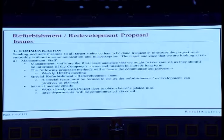So the issues you're going to get through the refurbishment and redevelopment is that you need to look at your communication. You've got to send accurate messages to all target audiences. It's got to be done frequently. It's got to update them on a regular basis. The management staff need to understand where they are. They're the first point of contact for any retailers, for any complaints.